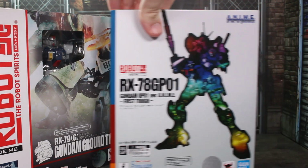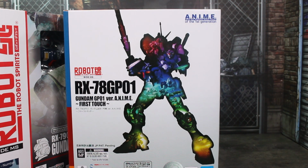And then I decided to pick up the GPO-1, this first touch version from Big Bad Toy Store, because it was a little bit cheap. It was the only one that was, I think, available compared to the regular GPO-1, which sold out immensely at this point. But this one I don't think is as different from the original release in the Robot Spirits line. And I think mine was only like 70, so I think that's a pretty good deal.